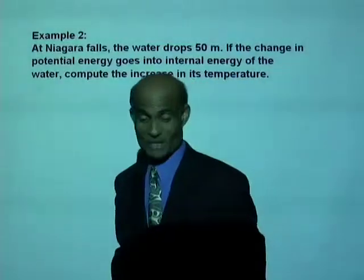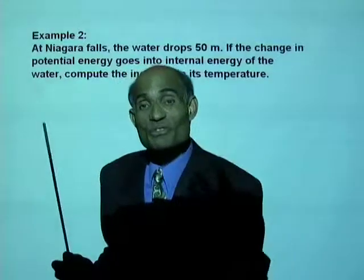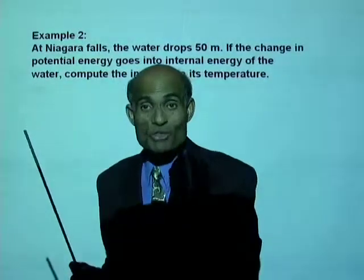Okay? Another example where mechanical energy can be converted to heat energy according to the law of conservation.